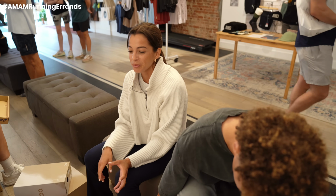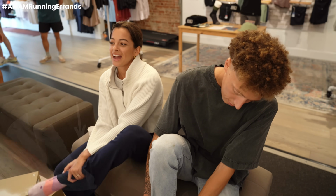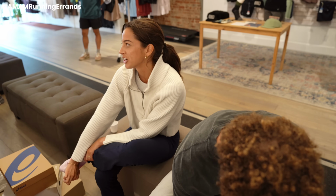I've been wanting to try the new Puma shoes. You have them, right? Yeah, the Puma Fast R3. Puma's killing it, so I'd love to try that and put it in my top 3, but they're just so hard to find right now. They're selling out like crazy.